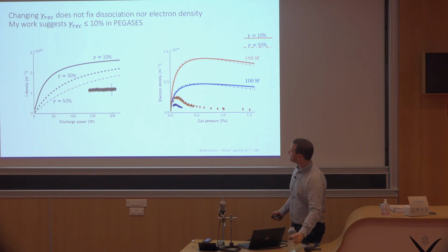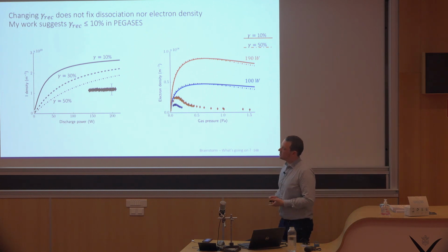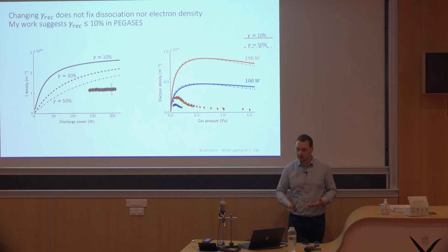So this parameter, we really hoped it could help, but it's not really fixing dissociation nor electron energy. And my work is rather suggesting that for iodine in my setup, we have a value that is around or below 10%.